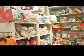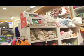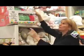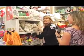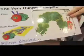Another one is right behind him, right above there. See that very hungry caterpillar? I used to love that when I was a kid. Everybody knows that book. Everybody. And this one's in the Best Toy Award catalog. The caterpillar is big, he's soft, he's fluffy, and it comes with the book. Oh, isn't that great? It's wonderful.